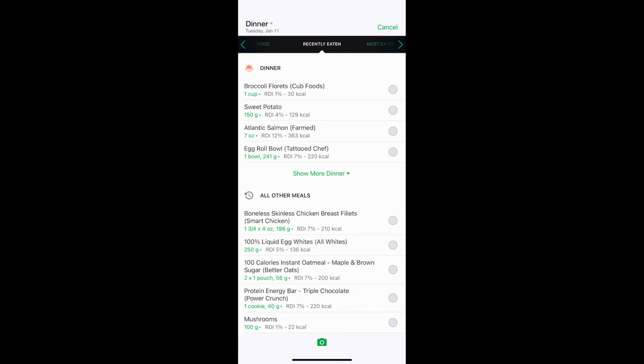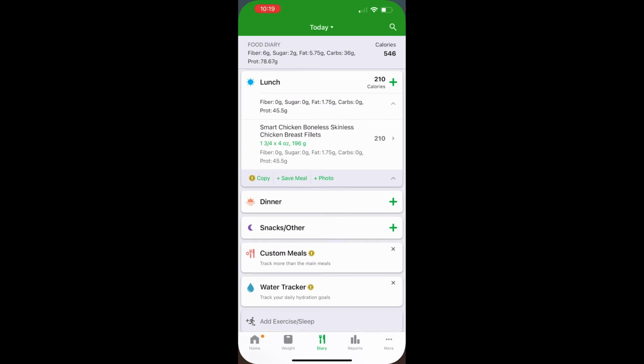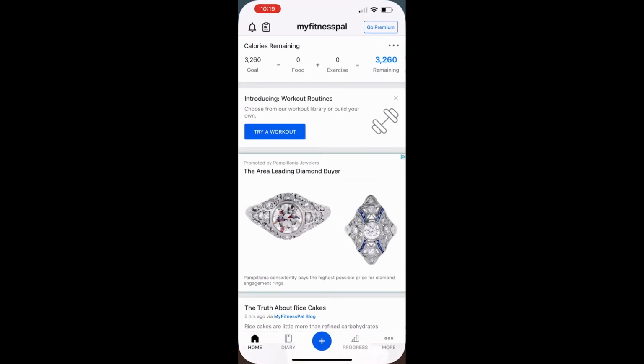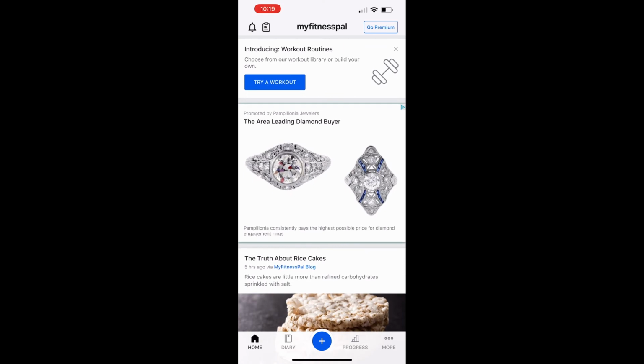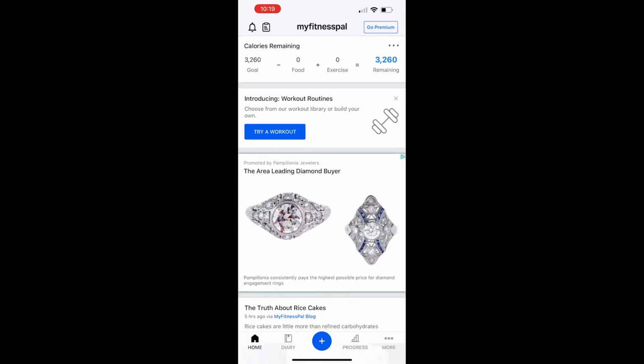Just if you scan the barcode, just make sure it matches up with what it really is. So that's pretty much FatSecret in a nutshell. Let's move over to MyFitnessPal, which, again, FatSecret is a little bit more simple. Why do I want to see diamonds, or... I'm trying to track my food, you know what I mean? That's why I don't really use MyFitnessPal.